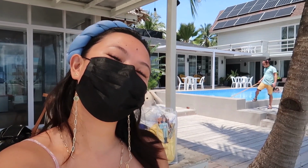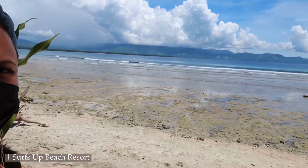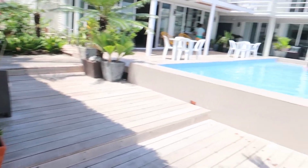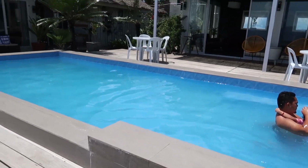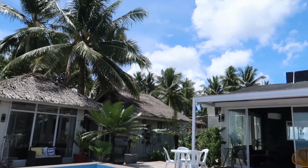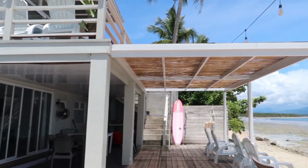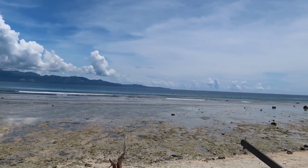Hello! We are now here nasa Surf's Up Resort. Nagmamask pa rin ako. But look at that view! Eng, eng, eng! Low tide. Nakaupo na dyan si Madam. Meron silang small pool dito. Ayan. So, ito yung itsura niya. Tapos, ang kaharap niya ay ganyan.